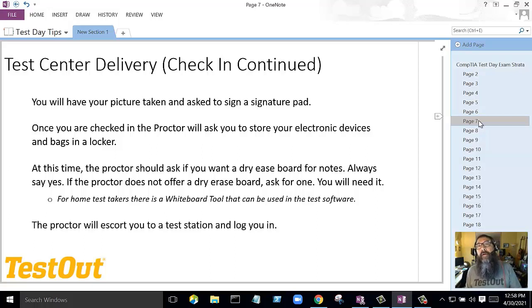So they're going to take you to a locker and lock away your stuff. That includes any type of smartwatch or anything that has some type of network or internet connection. They're going to ask you to lock it away in a locker. Okay.